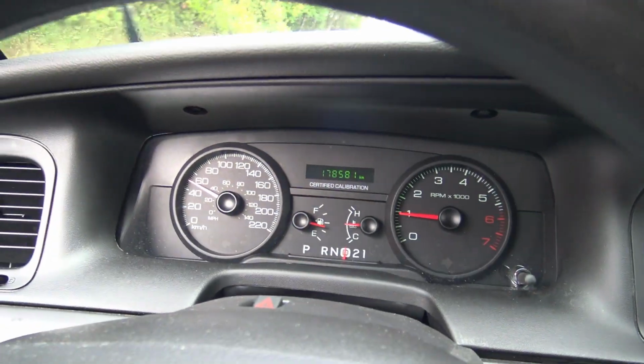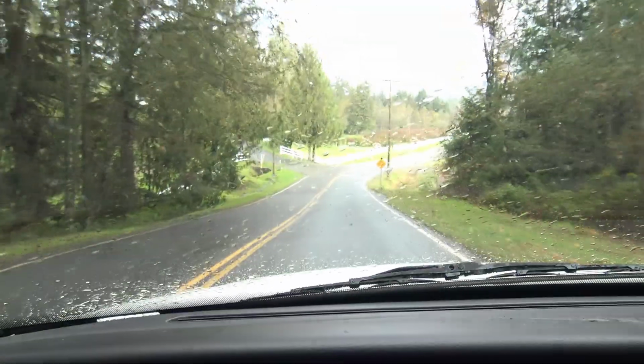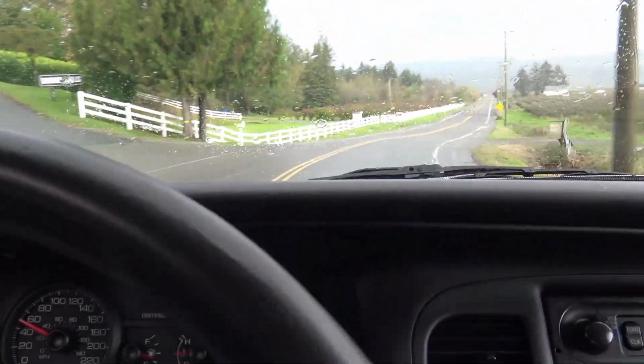Anyway, so I'm excited to show this car to you, but first I'm gonna drive it home. It's mine now. I'm gonna drive it home, then we're gonna go around and see what I got. It's raining. Not the best day to pick up a cop car.